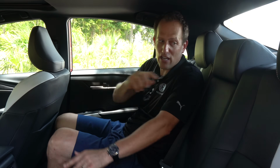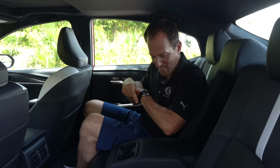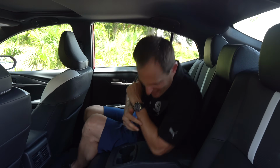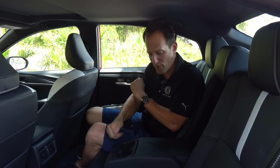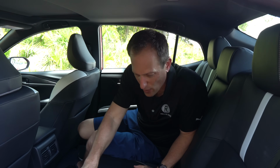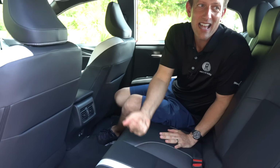But sitting here, feel good. This is where they really nailed it. Look at this. Nice soft on that armrest. Look at that elbow. I'm dropping the atomic elbow. Nice and soft. 2 cup holders. You even get the white accents just like up front. So they did the seats right. Let's get back into that trunk area and see what we could haul in this Camry.